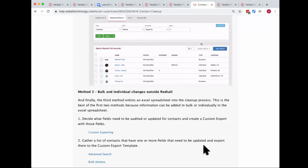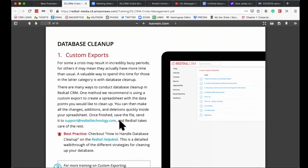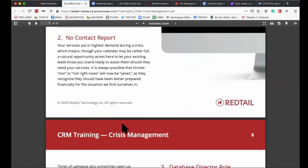And so once you finish that spreadsheet, what you're going to want to do is email us at support@redtailtechnology.com. There's the email address here inside the guide for you. And they'll send you a secure link for you to be able to upload that data file through. And it usually takes my team roughly 24 to 48 hours to process that spreadsheet and then make the changes available inside your Redtail CRM. So if you're sitting there twiddling your thumbs in this crisis, and you know the world isn't falling for you, and you're looking for a way to enhance your database, maybe consider doing a little bit of database cleanup.